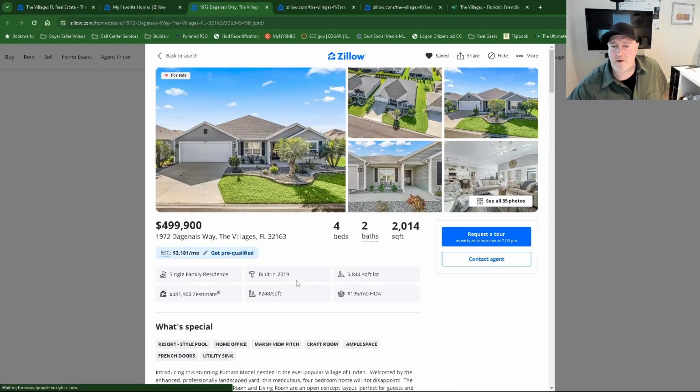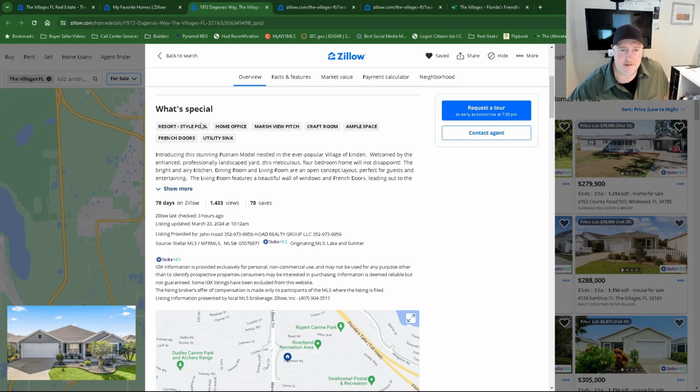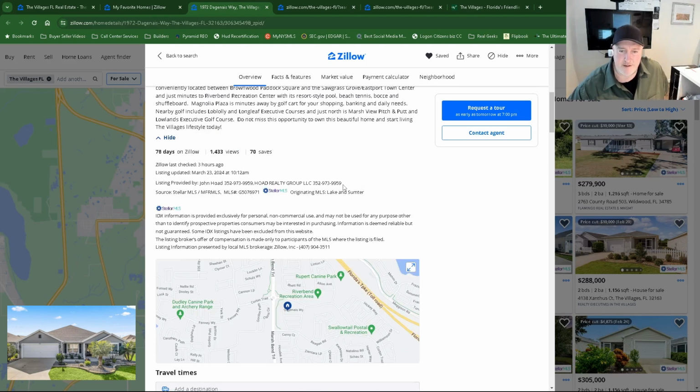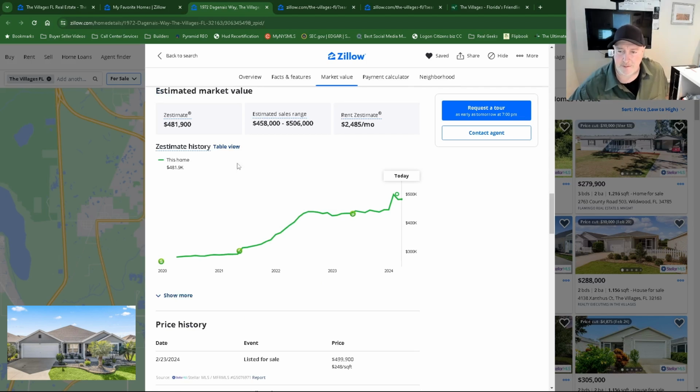The Janus Way, $499.9. It's a big house, 2,000 square foot, 4-bed, 2-bath, French doors. Let's see what we got here. Located between Brownwood Paddock Square and Sawgrass Grove. Nice, good area. Magnolia Plaza is a little bit away. It's a Putnam model in the Village of Linden. Okay? Got a bunch of saves, bunch of views, 70 saves. So this house is obviously appealing to some people.